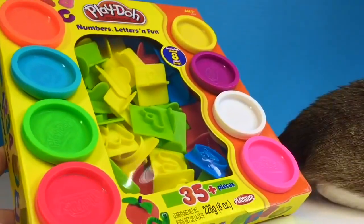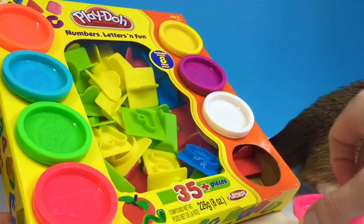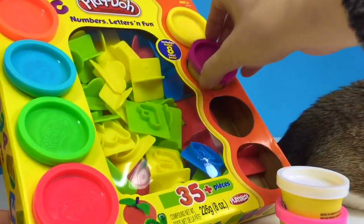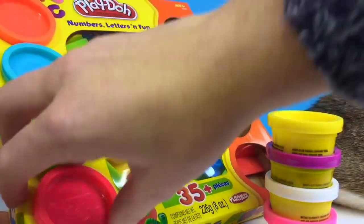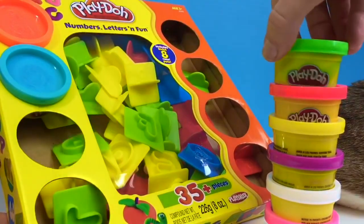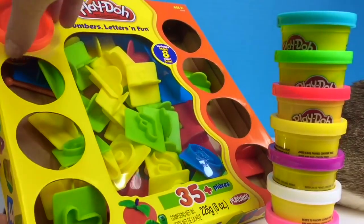There are 8 colors of Play-Doh in our kit. We have light pink, white, purple, yellow, red, green, blue, and orange.